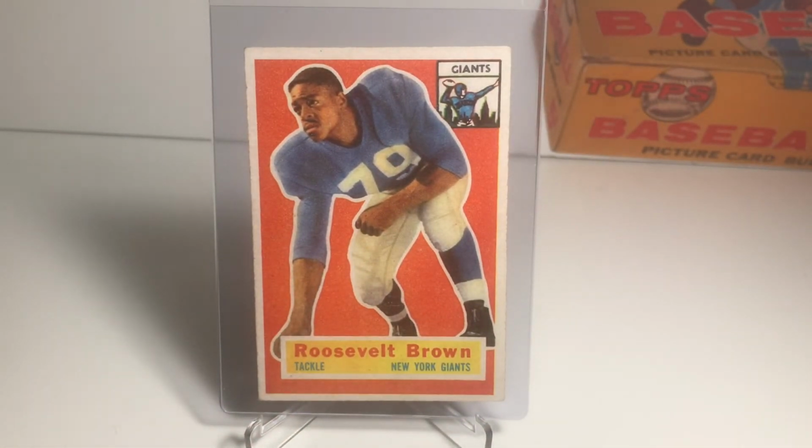Next card we have is card number 41, Rosey Brown of the New York Giants. Again, I love the red background with the blue jersey from the New York Giants. I think it's a great color scheme for this set. And this is one of 5 Hall of Fame rookie cards in this set. The set actually has 5 Hall of Fame rookie cards in it, which I think really is incredible. That's a really nice little haul of rookies there.